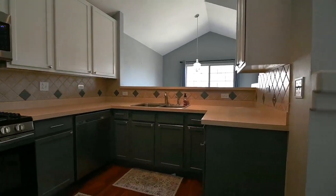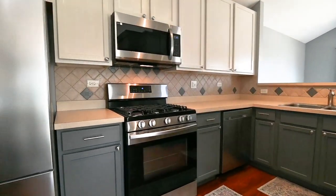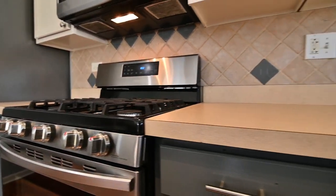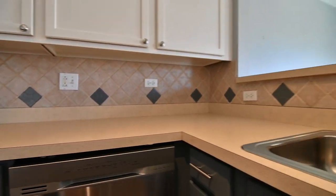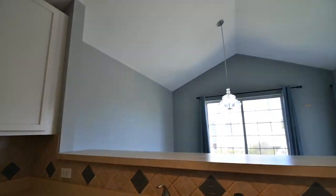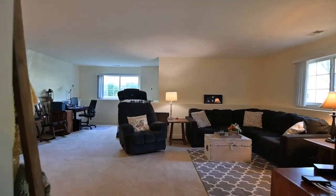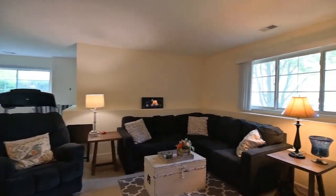Your stylish kitchen features painted cabinets, ceramic backsplash, and stainless appliances. Large English basement family room is the perfect gathering place for hosting game night or movie night.